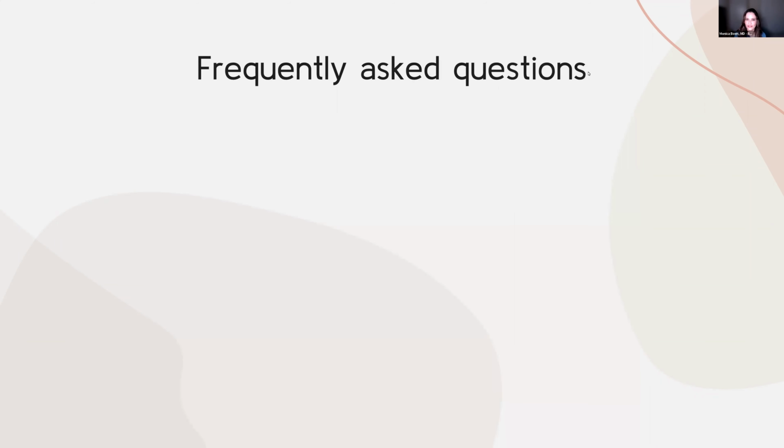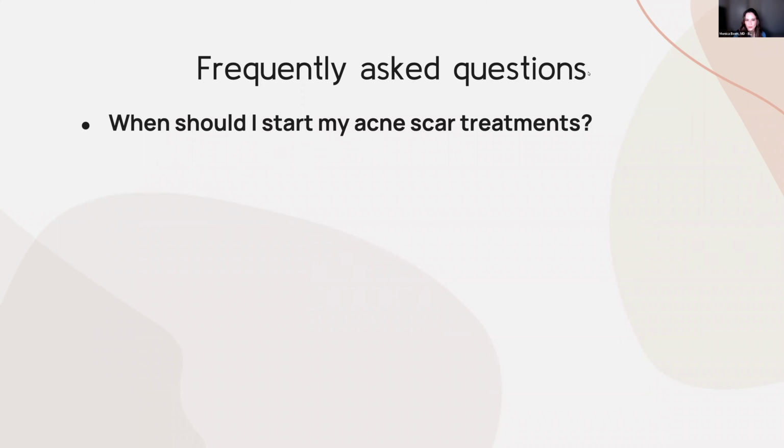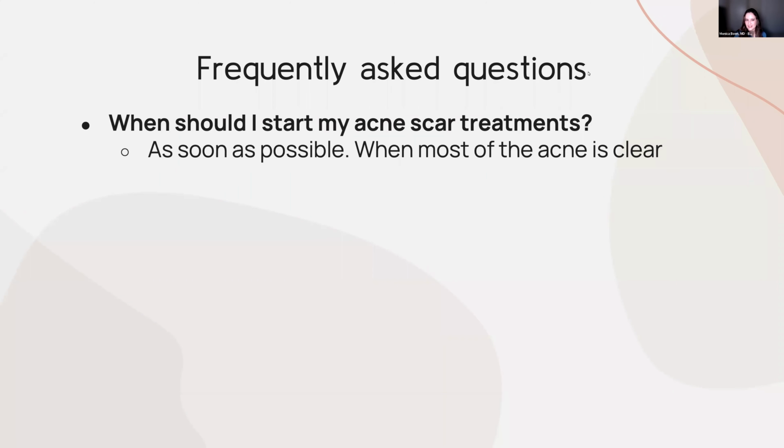So now I'm going to go over frequently asked questions, because I get these questions a lot in clinic. So when should I start my acne scar treatments? I say as soon as possible. When most of the acne is clear, you can start your treatment. Also, if you are on isotretinoin, you can start your acne scar treatments right after you finish your isotretinoin or Accutane course. You do not have to wait a year.